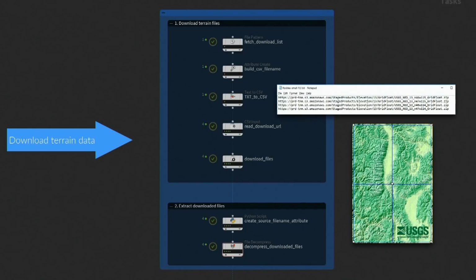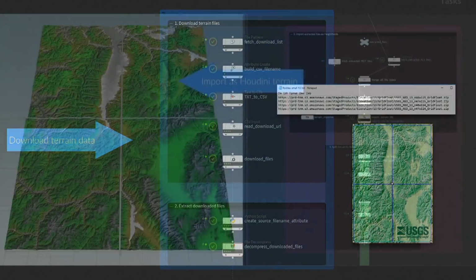Okay, and one last thing: you might have noticed with Scott's earlier demos, those nodes were often pointing to other networks. Here, what you see is what you get. It's really, really simple. It's literally just do this, followed by this, followed by this. Okay, so that's downloading the terrain data.